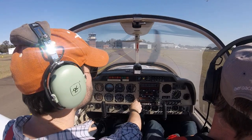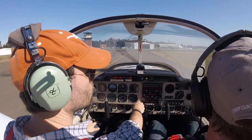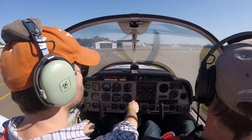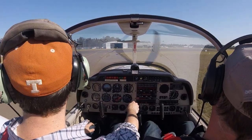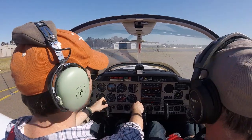November Romeo Foxtrot, start approved. Start approved, November Romeo Foxtrot. That would be why. India Sierra November, traffic is aircraft under tow, therefore Foxtrot, give way to aircraft and taxi by Echo. Give way to aircraft and taxi by Echo, India Sierra November.